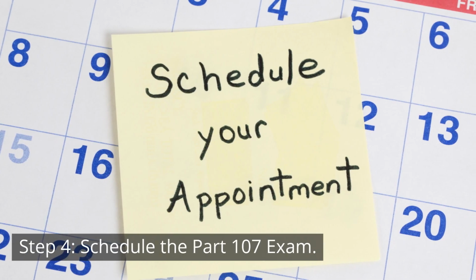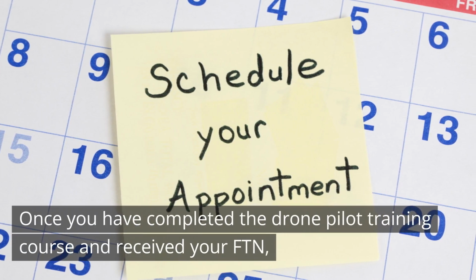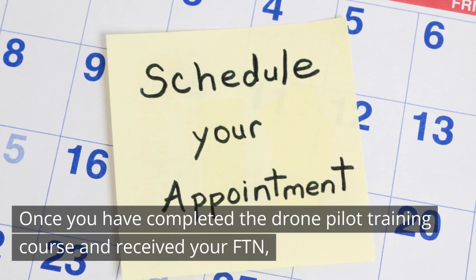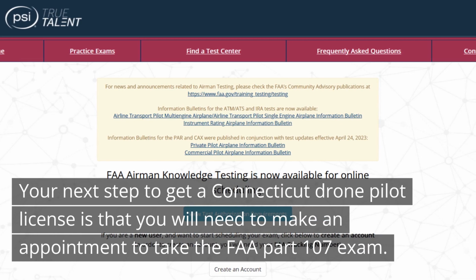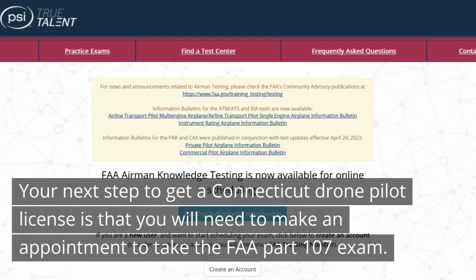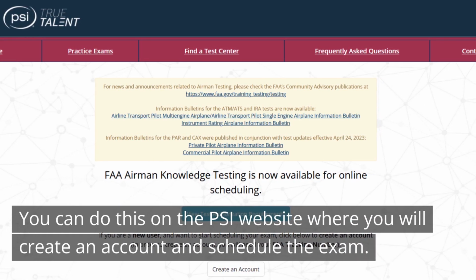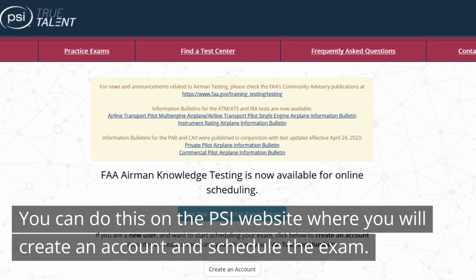Step 4. Schedule the Part 107 exam. Once you have completed the drone pilot training course and received your FTN, your next step to get a Connecticut drone pilot license is that you will need to make an appointment to take the FAA Part 107 exam. You can do this on the PSI website, where you will create an account and schedule the exam.